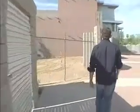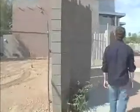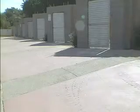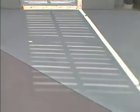Now, the architect for this project set each one of these 9 townhomes at a 30-degree angle for economy of space. The residents are able to pull their car directly into a carport, and they're greeted by staggered concrete block, metal, and a host of other great materials we're going to see inside.